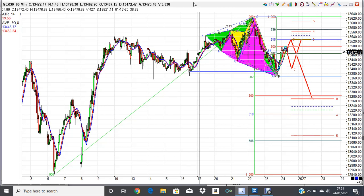So at the moment, it's early days to say whether this is any sort of a major correction, but we'll have to wait and see. It started off okay, back, 250, 260 point drop. And we'll see if this rally has got any more legs in it.